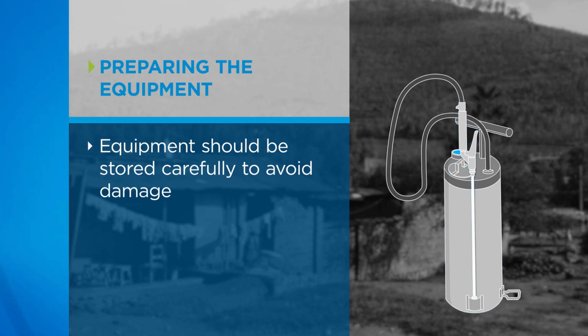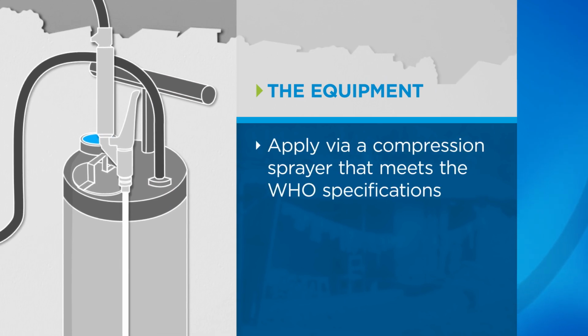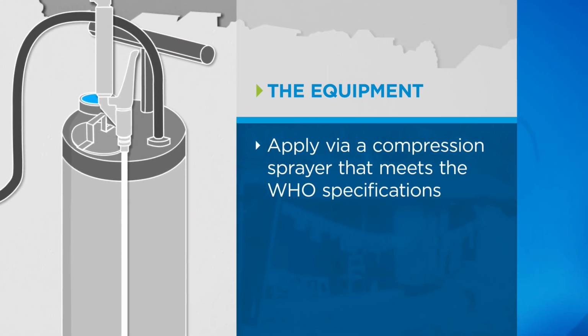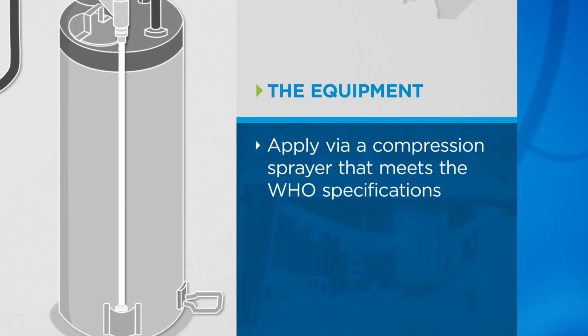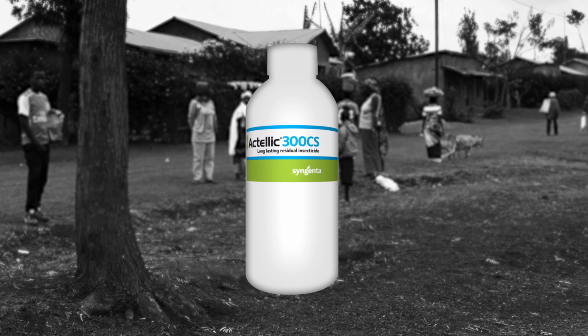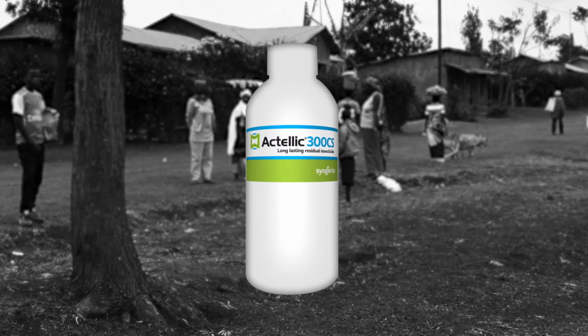Actellic300CS should be applied via a compression sprayer that meets the WHO specifications. Never use other equipment as it may not meet the requirement of the task. Before any application of Actellic300CS, always carry out the following preparations.